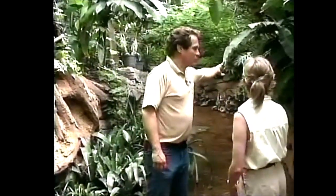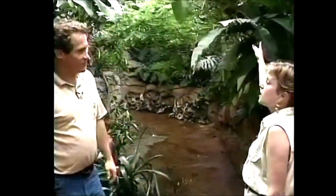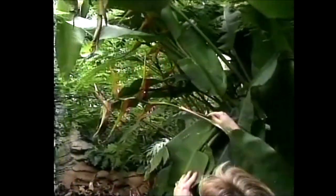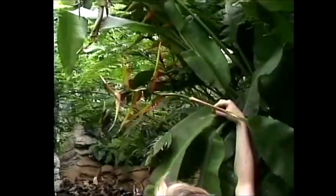Now, here's the heliconia, which I know is mostly renowned for its beautiful flowers. When I used to work at a florist, we would use these in an exotic arrangement. They are something.